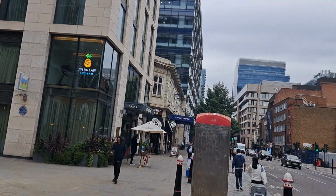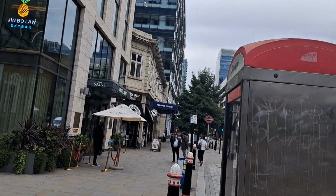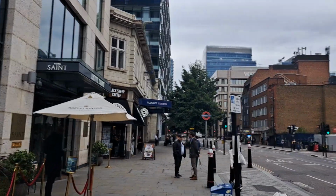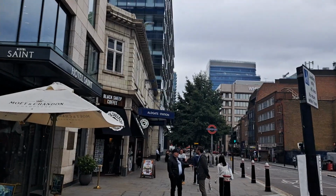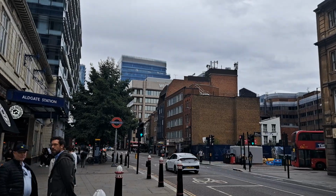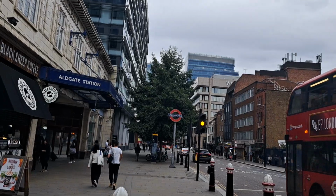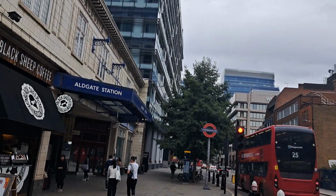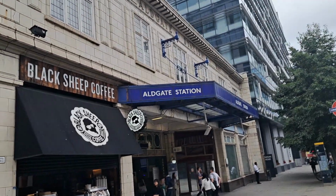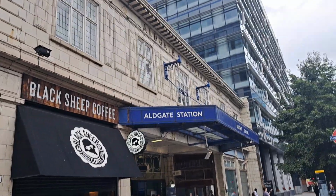As I do this, I make my way towards Aldgate Station. Now, Aldgate Station was built in 1876 as a continuation of the Metropolitan Railway that had opened in 1868. That was an underground railway. They built this, let's say, in 1876, 8 years later. And this present building dates from 1926.